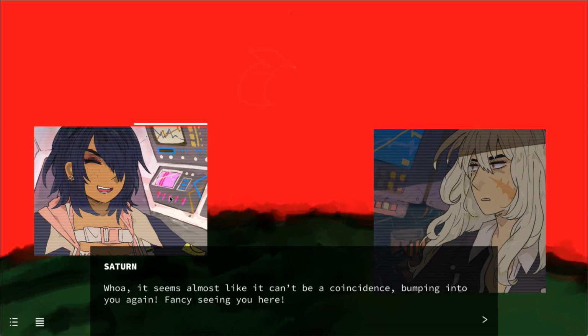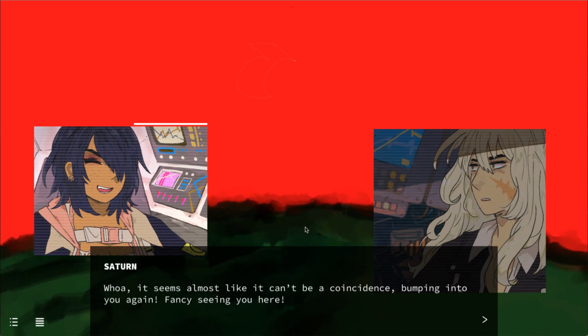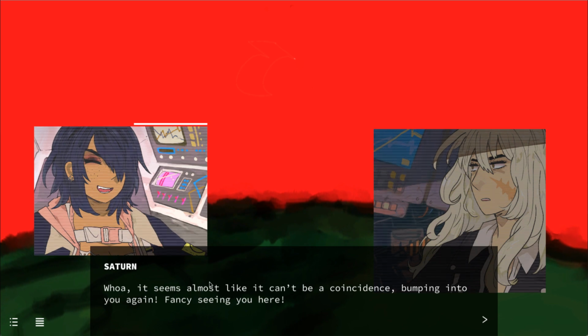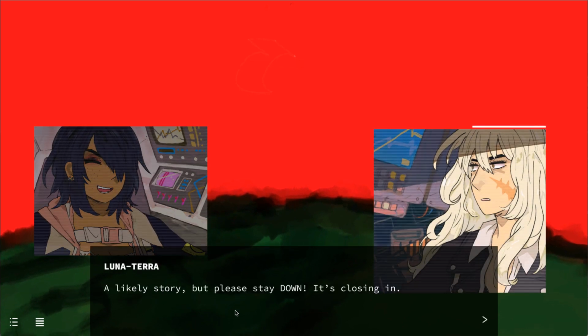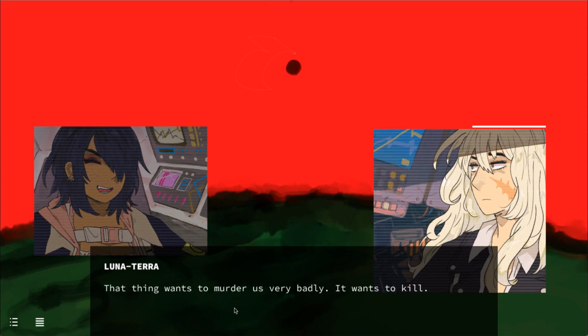Whoa! It seems almost like it can't be a coincidence, bumping into you again. Fancy seeing you here. It looks like we're hovering over a giant watermelon. A likely story, but please stay down. It's closing in. That thing wants to murder us very badly. It wants to kill.